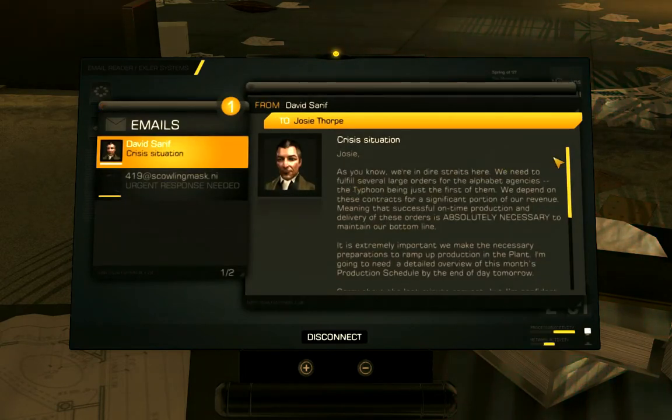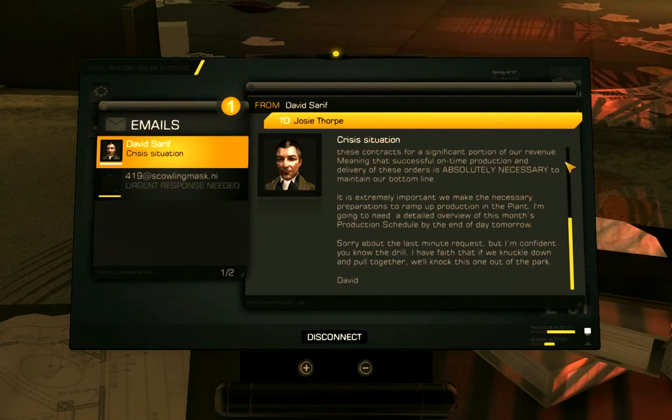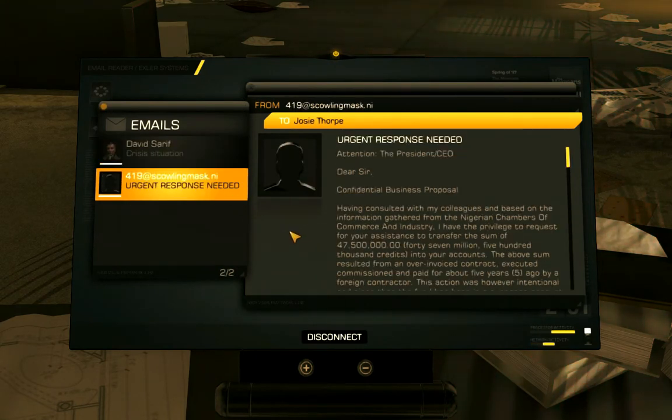As you know, we're in dire straits here. We need to fulfill several large orders for the Alphabet agencies, the Typhoon being just the first of them. We depend on these contracts for a significant portion of our revenue, meaning that successful on-time production and delivery of these orders is absolutely necessary to maintain our bottom line. It is extremely important we make the necessary preparations to ramp up production in the plant. I'm going to need a detailed overview of this month's production schedule by the end of the day tomorrow. Sorry about the last-minute request, but I'm confident you know the drill. I have faith that if we knuckle down and pull together, we'll knock this one out of the park.